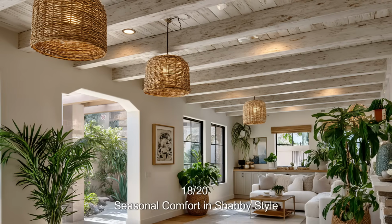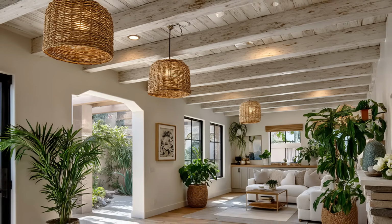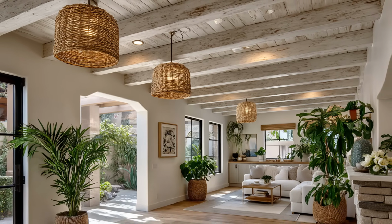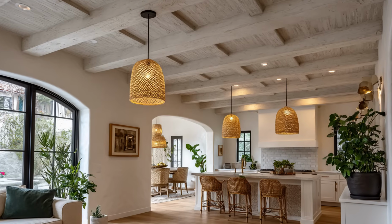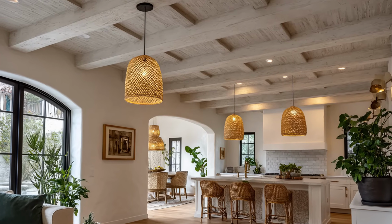Look up and you'll notice the ceiling details, exposed beams painted in a soft white, a nod to farmhouse roots. West Elm adds modern lighting with woven pendants and rattan drum shades, making the ceiling part of the overall design language. It's those little touches that elevate everything.